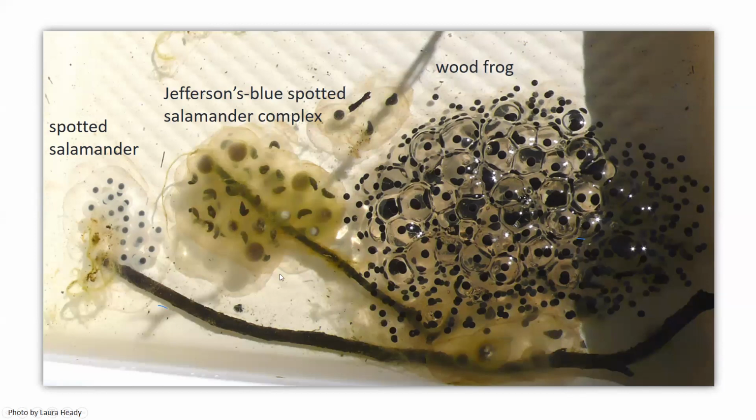Another reason why is because of their hybridization, they often have unviable eggs within the same egg mass as viable eggs. So we can see some of them here are dead and not developing, and that's a good indicator of Jefferson blue-spotted salamanders. If we were able to pick them up, we would also be able to feel that the spotted salamander egg mass is a very tight cluster, and it's much firmer than the Jefferson blue-spotted salamander egg mass.